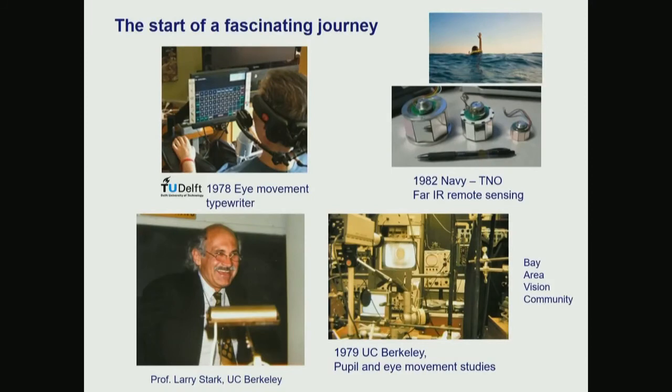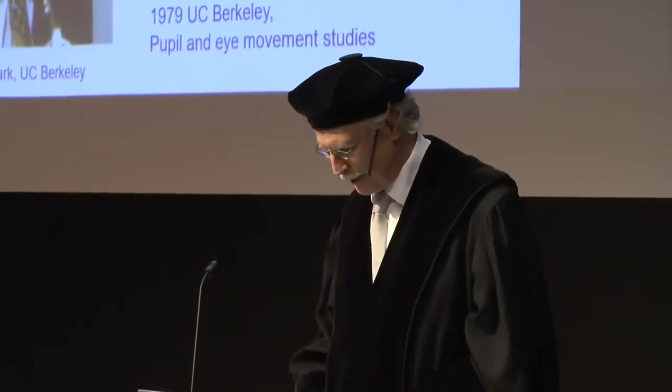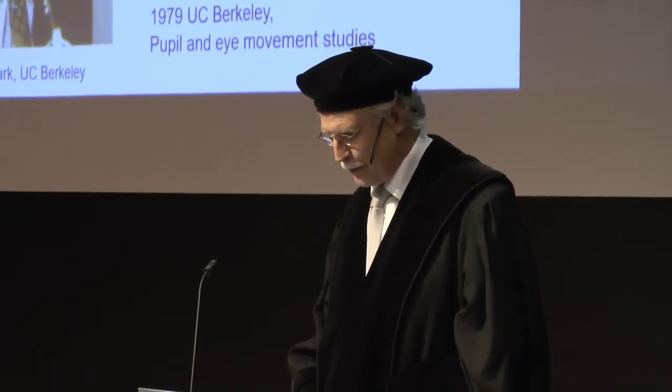I had to do my military service, and there I got introduced to remote sensing, because I was in the Navy and I had to design a scanner for finding drowned people in the sea with infrared. We designed lots of things, helicopter flights. It was an amazing time, but it was my introduction to remote sensing.